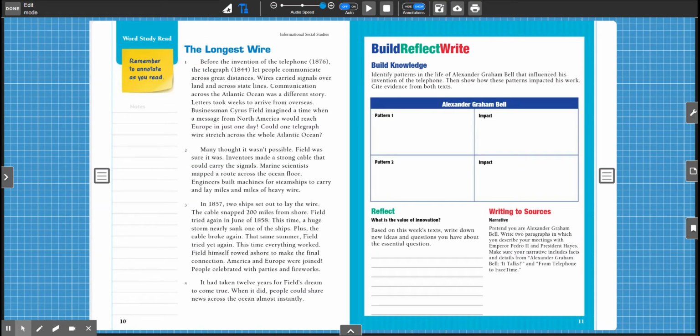We are going to read a story today called The Longest Wire. It is on page 10 in your Unit 5 booklet. You need a pencil and a highlighter. Today this story is an informational social studies text. So we're going to learn real information, nonfiction about something that happened in the past. And we've been learning about inventors and inventions. So this is just another informational text about that.